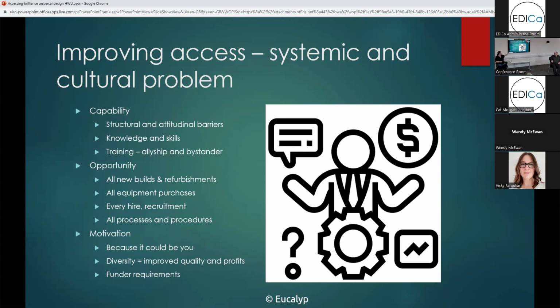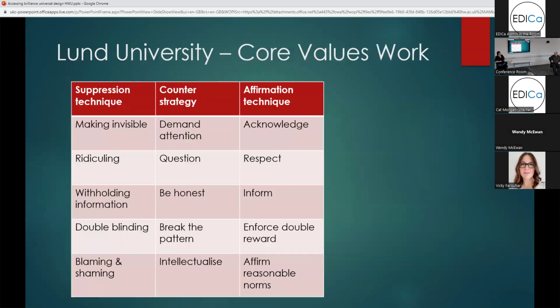But it really is that diversity has frequently and repeatedly been shown to improve quality and improve profitability. So it is very enlightened self-interest. We will talk more about this in the workshop next, but London University have done some lovely work on what they call core values work, where they identify the suppression techniques, the things that maintain bias in a given culture. And then they talk about the counter strategies and affirmation techniques. So the things you should do as a system, as an institution, as an organization, and the things you should be doing as an individual.